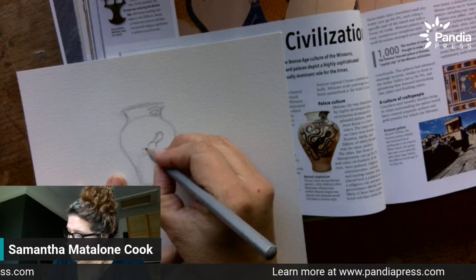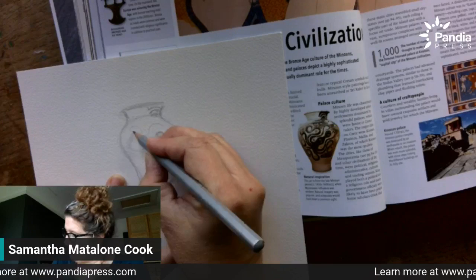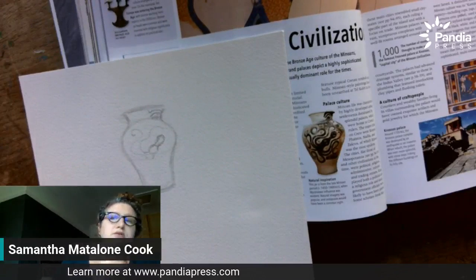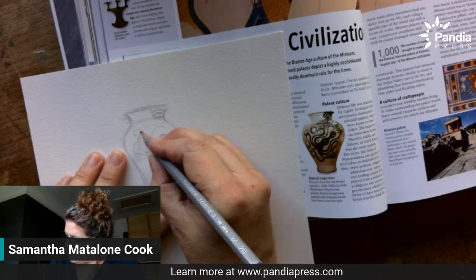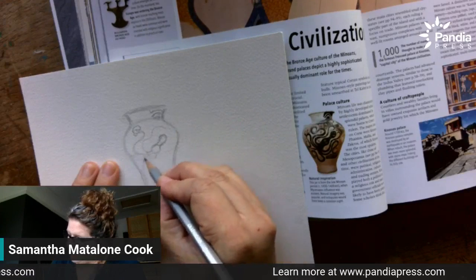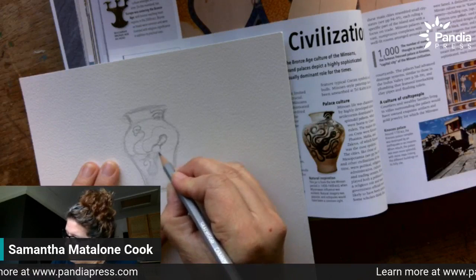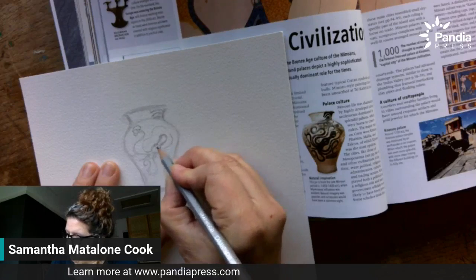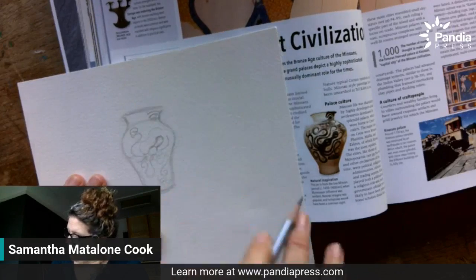And then one of his tentacles comes up. One of them comes up and around. Did I go the wrong way? I absolutely went the wrong way. That's fine. Well, I'm going to paint over this so it doesn't matter. So it went this way, and then it went this way. This way. This way. That way. And that way. So I've got a basic octopus there.